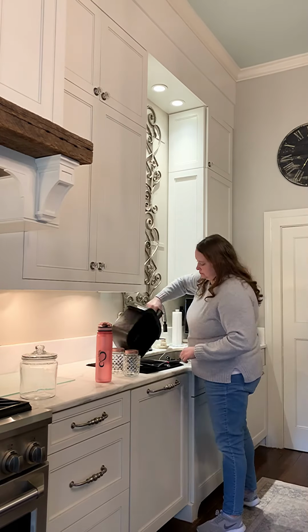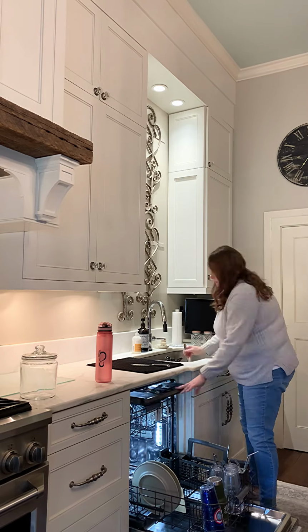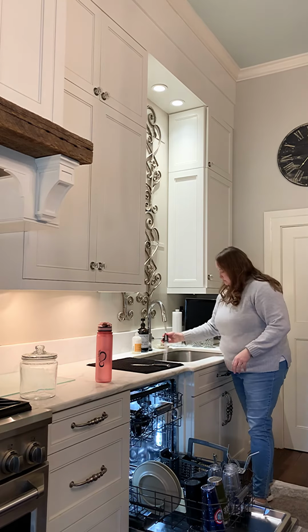I have a few things over here on the counter to take care of from last night's dinner and a few cups and things like that from breakfast. So I'm going to get that loaded into the dishwasher, and then we're going to start a load of laundry.